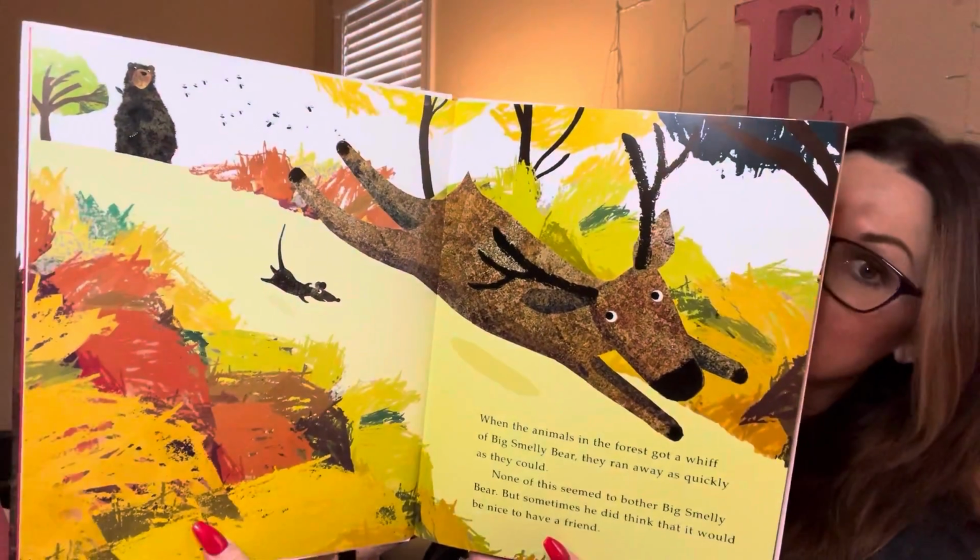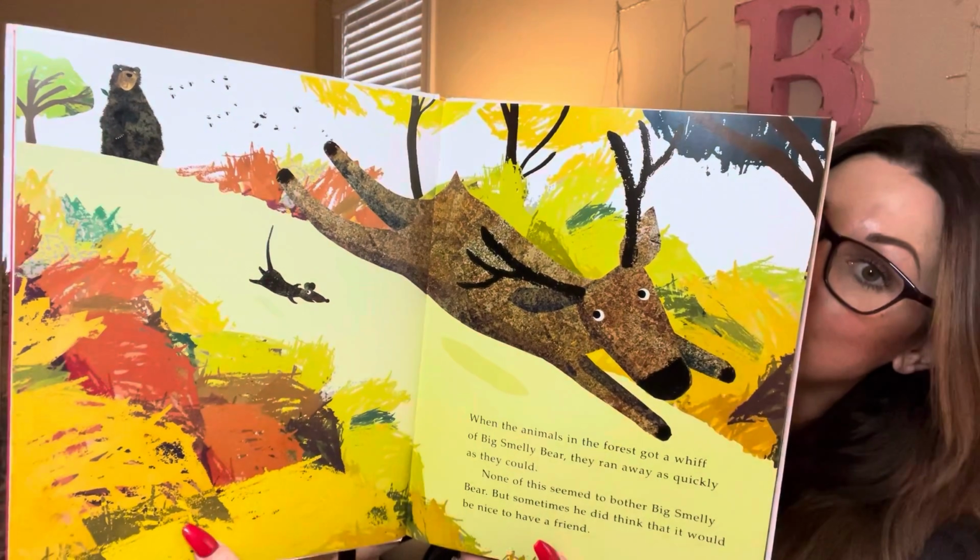So if you see Big Smelly Bear up at the top of the hill, and all the animals are running away because he smells so bad.